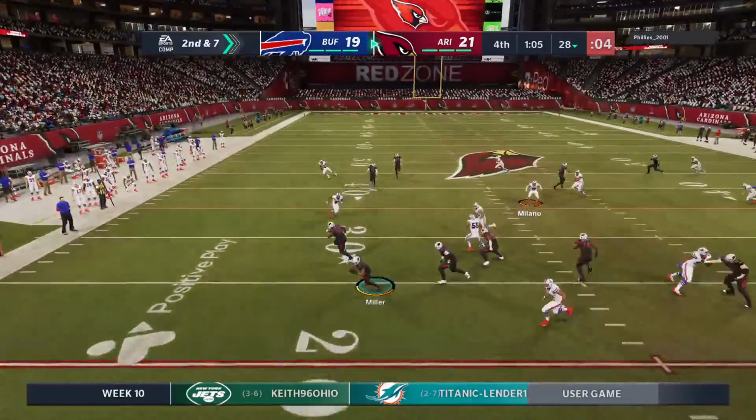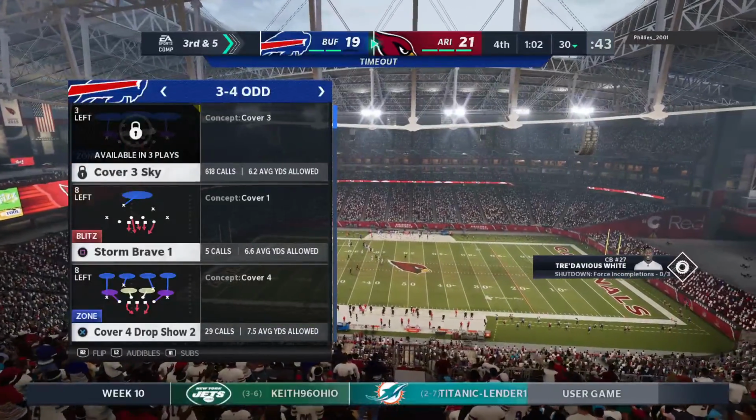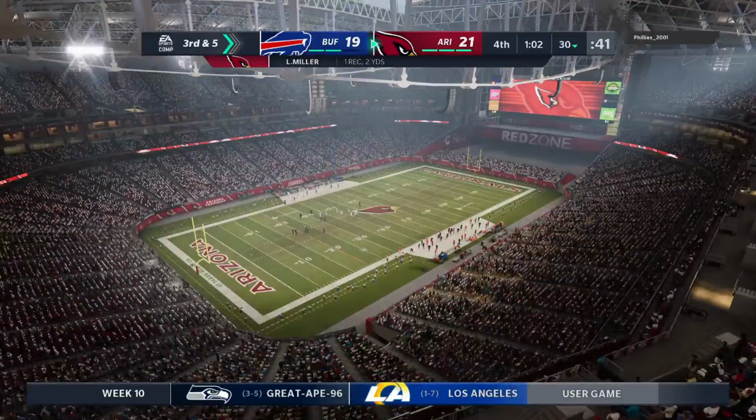Murray's going to look to throw this thing. Setting up the screen for Miller. And only able to get 2 here. Stopped at the 30. Complete. Now the Bills are going to use the first of their timeouts as they get the stoppage with just over a minute to go in the game.